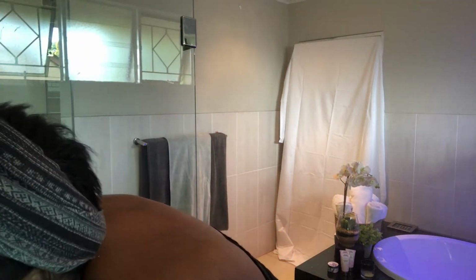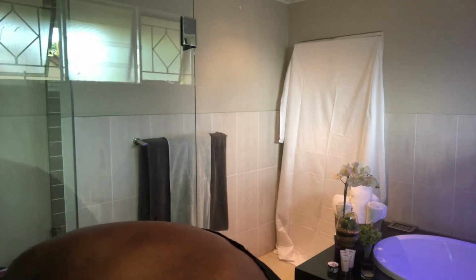You can use your hands instead of this, both are equally effective. There we go. And you can see there my pigmentation from my breakouts from wearing a mask. It was quite intense.